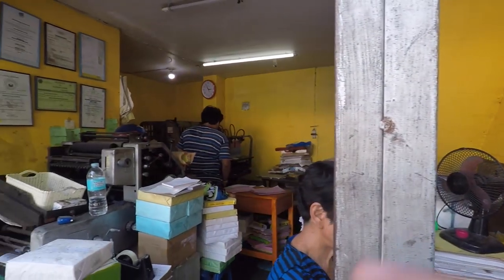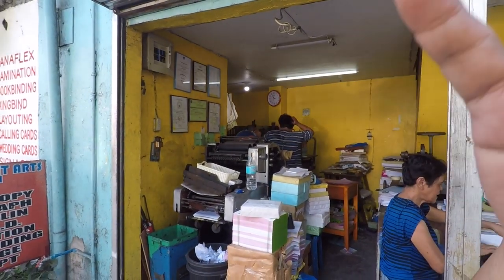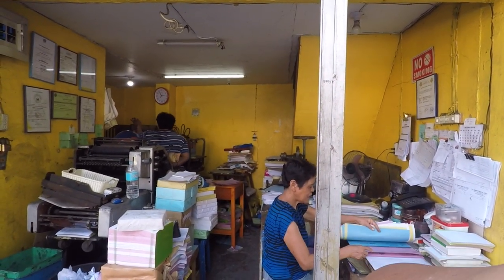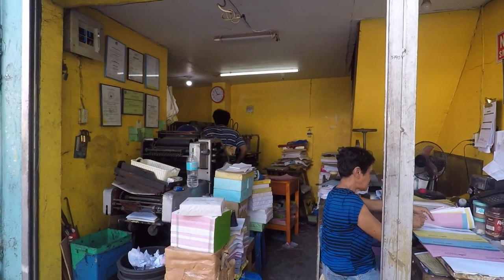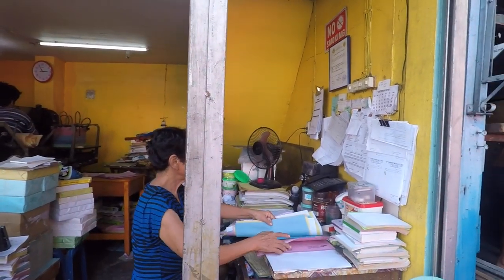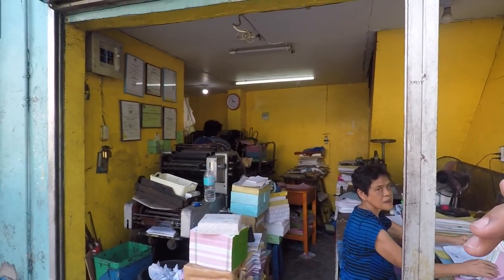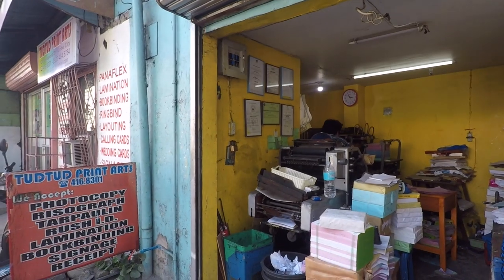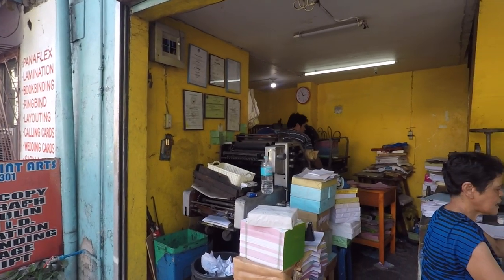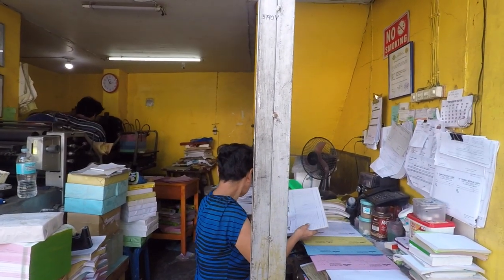Because it's quite a good earning business. In fact, she was able to make this building and she rents out some parts of it. There's a parlor there, there's another printing shop here, and she got some ledgers up there for 5,000 a month. And she got her own little business here on the bottom. So that's a family living accommodation on the top. So I'm going to go next door to find out how much it costs to have a calling card printed.